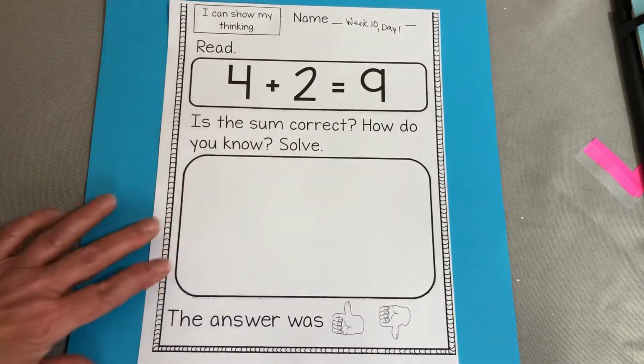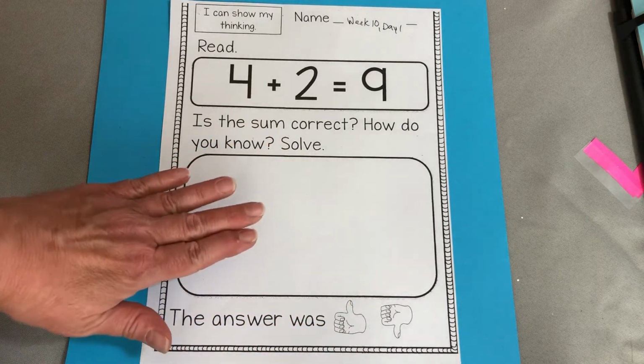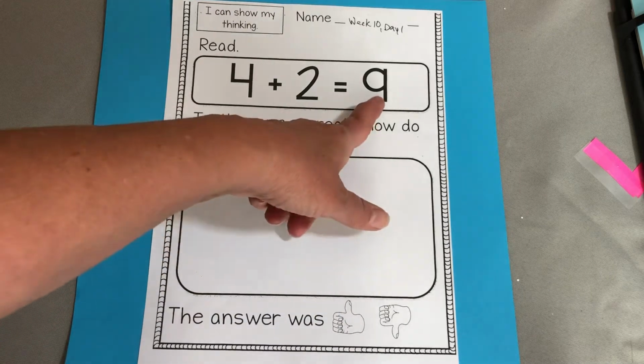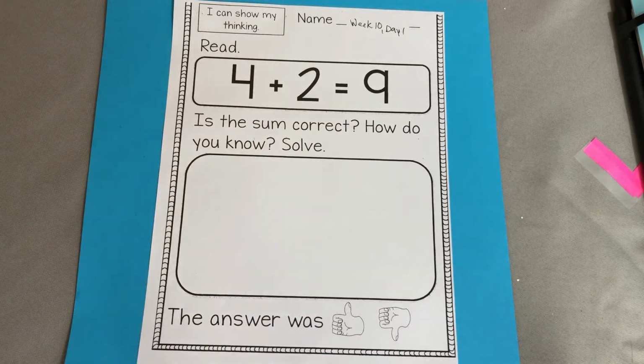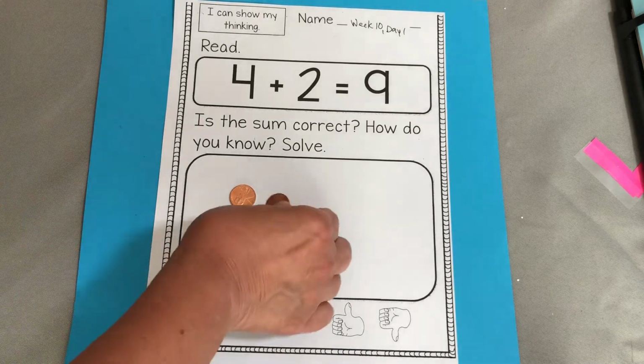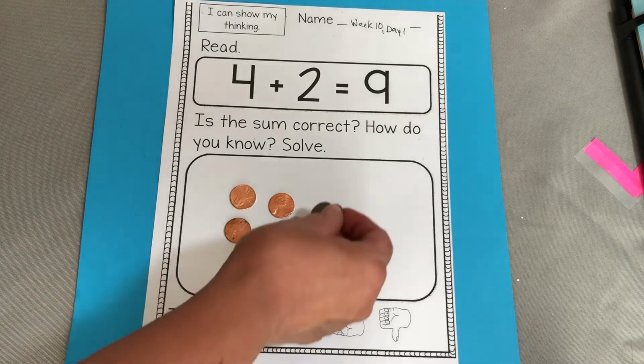Solve it. All right, so then we have to do some kind of a picture solution here to try and solve it. And it says the answer was thumbs up, yes, the sum is correct, or thumbs down. We're going to be coloring one of those. So there are many ways to show this, but let's just do it the most simple way that we know how, and that is using some counters. And I am going to use my pennies and my dimes. So I'm going to count out 4 pennies for the first number in my equation. 1, 2, 3, 4. Plus 2. So I'm going to use dimes for that. Okay.